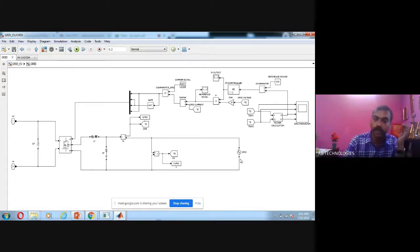Initially we have to assign the reference power. So how much watts I am going to give, say 500 watts, as reference power, and it is compared with the actual power. So reference power and the actual power are compared, and the error is given to the PI controller. The PI controller output is the current signal, but the shape of the current signal will not be sinusoidal, so we have to make it sinusoidal. That's why we multiply with the per unit of the grid voltage. Here the grid voltage shape is sinusoidal, so this one will convert into sinusoidal.